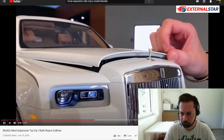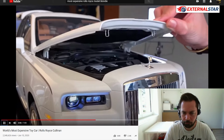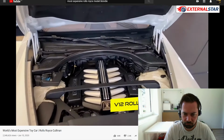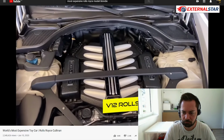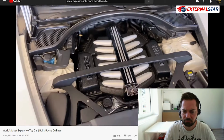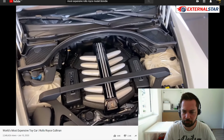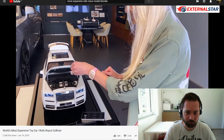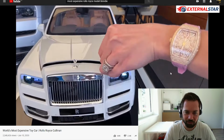And then the hood pops up and you can open that all the way to reveal the engine, the V12 engine. 6.75-liter twin-turbo V12 Rolls-Royce engine. If you didn't know this was a model car, you'd think you were actually looking at a real Rolls-Royce engine. I agree. How detailed this is. It's really detailed. I like this front right view.